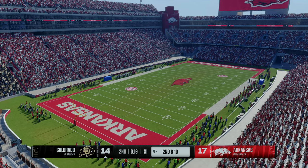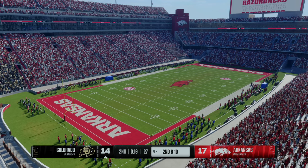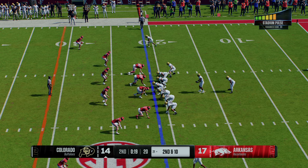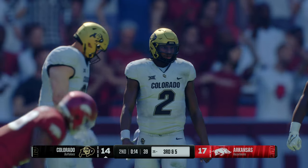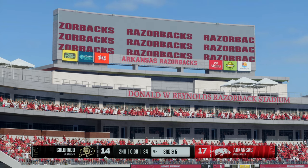Good news, though, they get another chance, right? They can make amends with this drive right here. That's all that's important. You've got to execute, and you've got to lock in. Line getting set on second down. Running to the left. May not be the most memorable play of the day, but it's important as he gets him out to the 25-yard line.